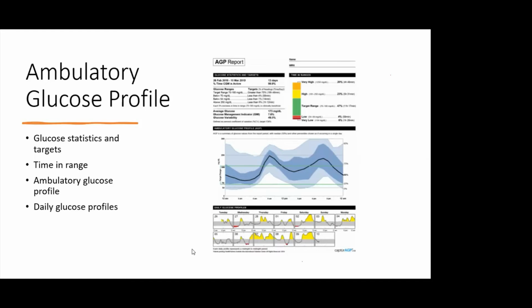And then also you have a darker blue shaded panel, which shows where 50% of the glucose readings lie for the patient, and then the lighter blue shading, which is where 90% of the readings lie for that patient within that time frame or that time of day. And then you have some dotted lines, it's kind of hard to see here, a little faint, but those represent the upper 5 and lower 5% of the readings for that patient. So anything above the line is going to be the highest 5% of readings, and anything below that gray line is going to be the lowest 5% of readings.